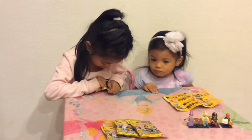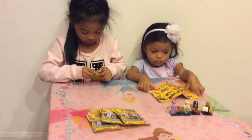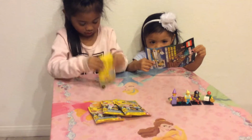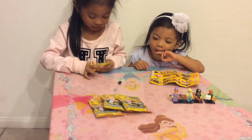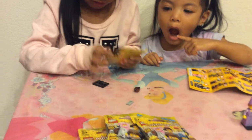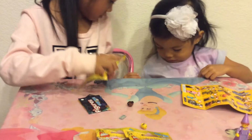Shh, Taylor, shh. Shh. It's just mess up the whole bag. What is this? I didn't want to get this guy. I just wanted to get the pig guy. Well, no, don't roll off head. Oopsie. His body landed on the ground.